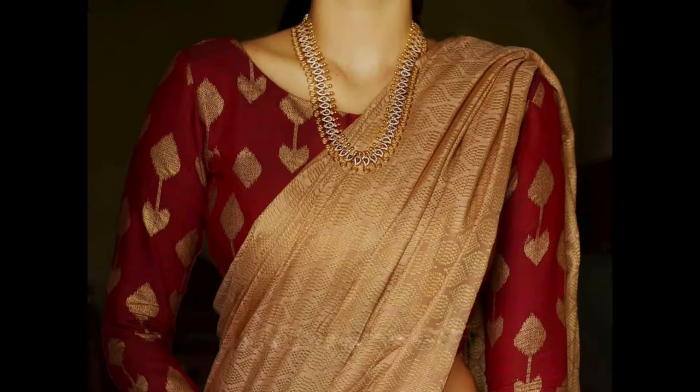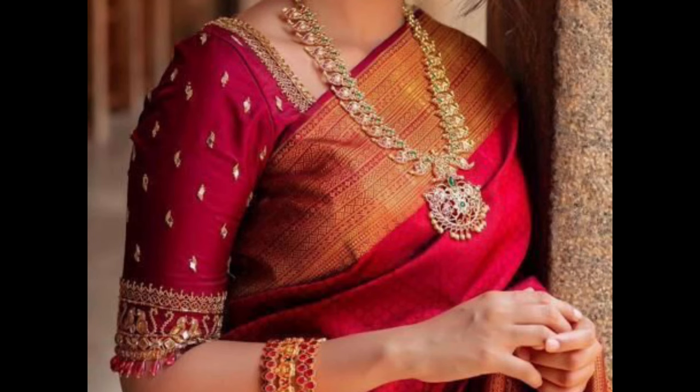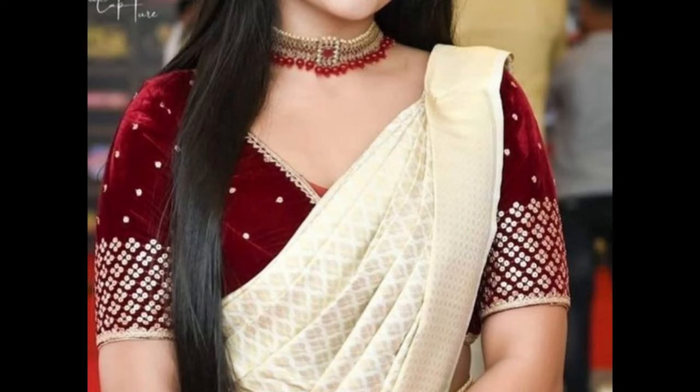Choose a maroon high neck blouse with a soft fabric. This design adds a touch of glamour and can be paired with saree for a formal or festive occasion.